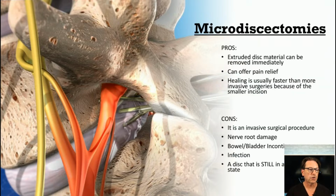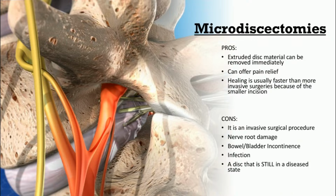So are there pros? Are there cons? There are. So let's go over some pros and cons for you. Pros is you can actually go in relatively within an hour and you can cut out extruded disc material, which is jelly that's come out of the disc. It can offer pain relief, and for some people when they wake up they're pain-free. So I've got to give credit where credit's due on this. Healing is usually faster than a more invasive surgery, like a fusion, for instance, because it's a much bigger scar, it's much more invasive, and you wind up with a lot more scar tissue as well afterwards, which can cause all kinds of complications down the road because that stuff can be like spider webs. So those are some of the pros, though, and I'll show you what the scars look like.